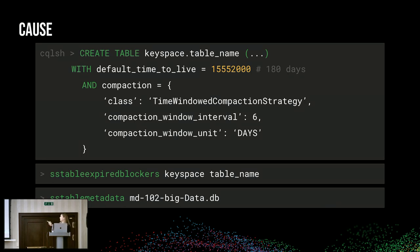Using the SSTable expired blockers tool and the SSTable metadata tool, we see the data consists mostly of expired data, and actually the max expiry time is different from the minimum expiry time. So this is preventing the data file from being dropped, which is in turn blocking other data files from getting cleaned up.